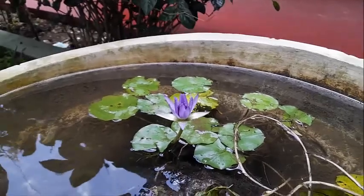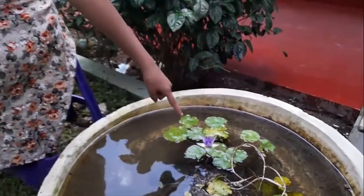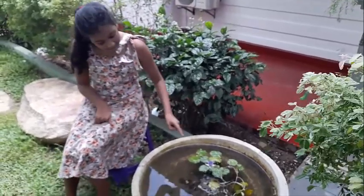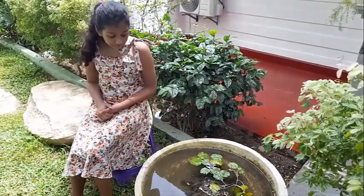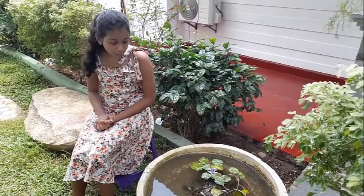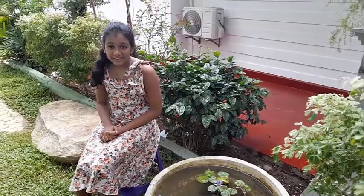This is one of my ponds. Look, there is a lotus flower. I really like this lotus flower. It is purple in color. There are small guppies in the pond. This pond adds beauty to my garden.